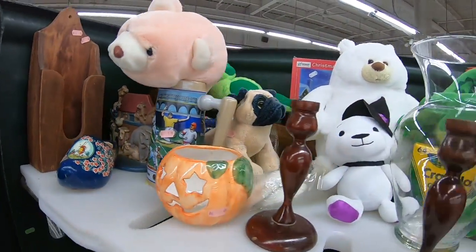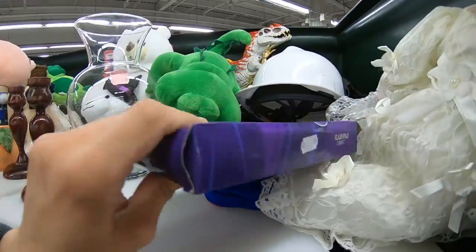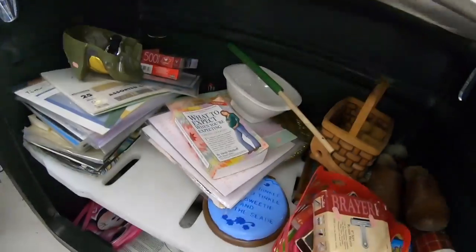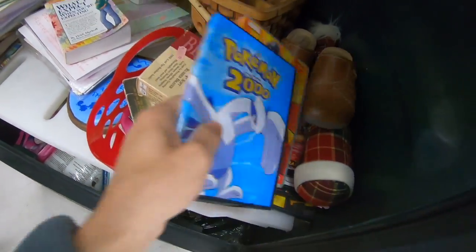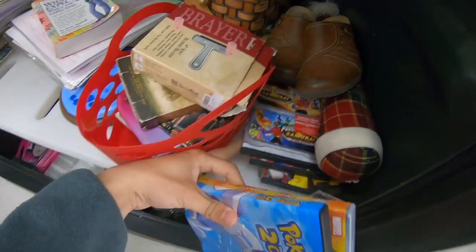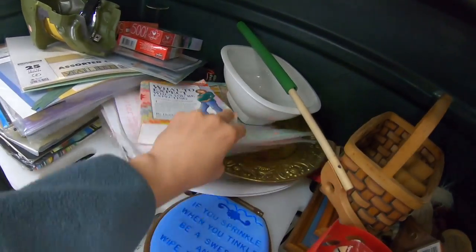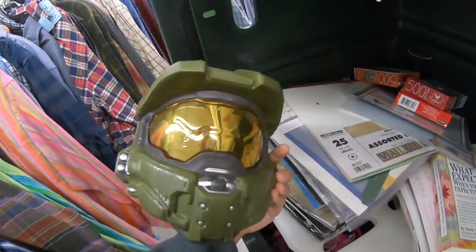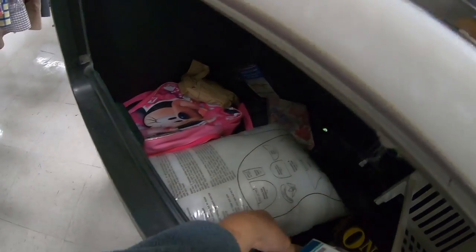Got a Budweiser stein. I don't know what that is. No idea. Got a baseball glove in the back, but Lego movies, brass charger, get yourself a Halo mask, I just don't see anything here.